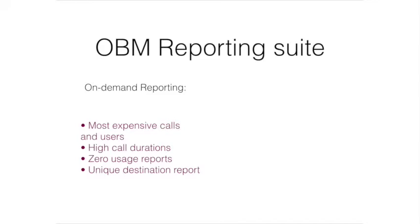The reporting suite includes all standard reports, such as most expensive calls and users, and high call durations, as well as zero usage reports and the unique destination report. These reports can profile usage into varying types to identify the associated costs and policy breaches. Reports can be exported as CSV, HTML, or PDF formats, and scheduled reports can be sent by email to groups in your preferred format.